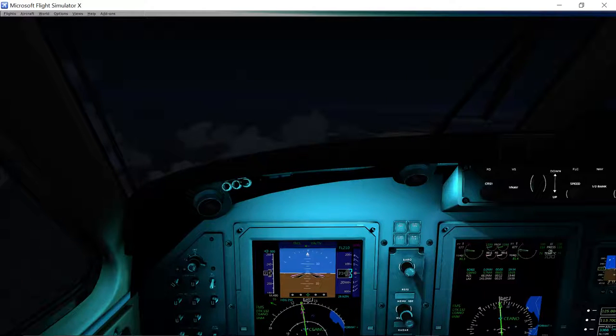American 629, maintain 3,400 to establish a localizer. Maintain 3,400 until established on the localizer, American 629, thank you.